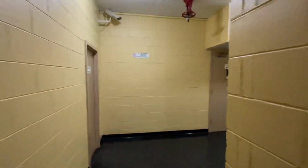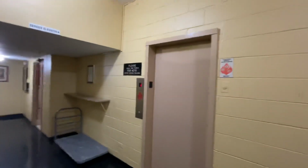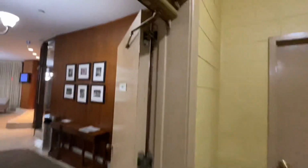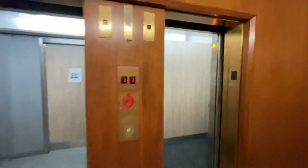Service elevator. What is this? Oh, it's literally just a rear door for the passenger. I see. It's a complicated English. Here we go, look, both elevators are here. Take this one.